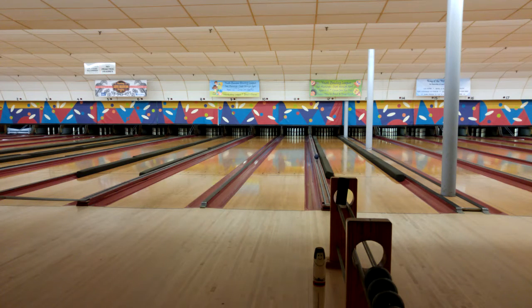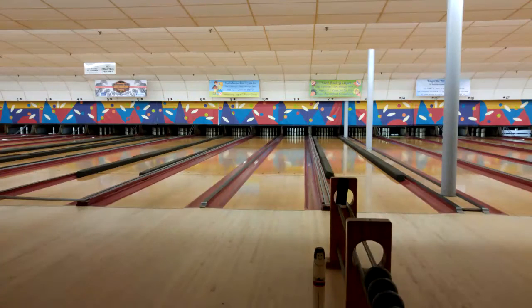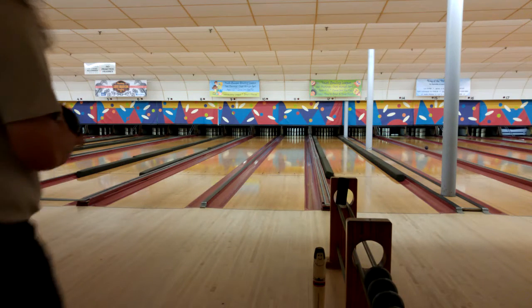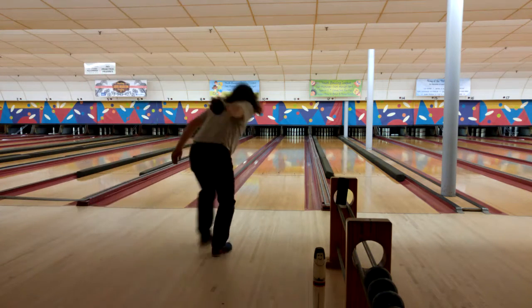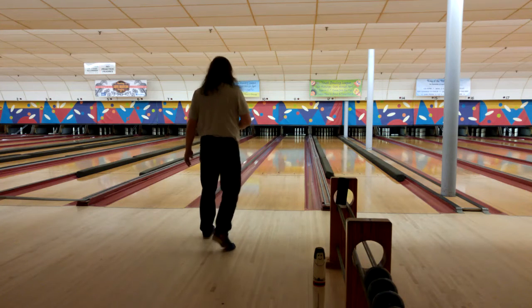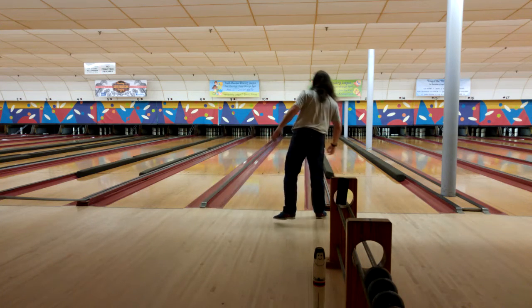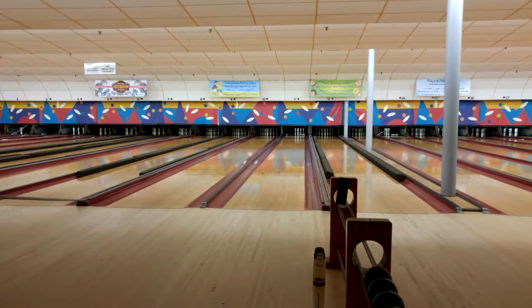And we know how these fills go. Anywhere from 0 to 4, usually 2 points. Good ball, crap leave. All right, 5 fill.